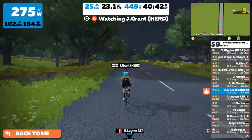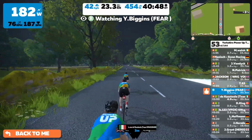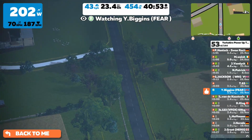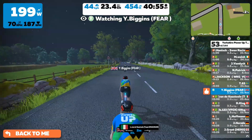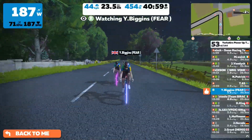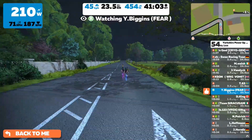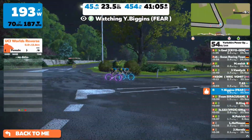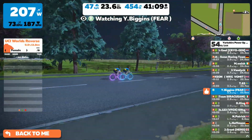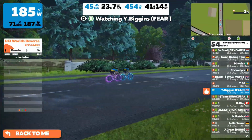Now the gap, interesting to see, has come down. And Eleanor Hegeset is on a rampage, actually, coming into this finish line in just a little bit. Biggins, though, I believe, is on the downhill section already and about to head over toward the final climb of the day. But it's only about a 50-second gap between the Fearless rider and Hegeset. So the Norwegian is trying to chase down the woman out of the UK here.